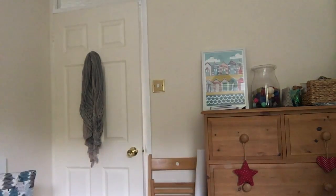The needles that I'm using, again, they're on the floor. Chiaogu lace, 4mm needles, and they are very nice, very happy with those. I would definitely use those again. Yeah, I think that's everything to say about that.